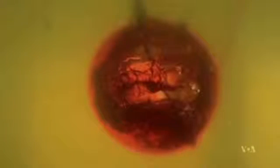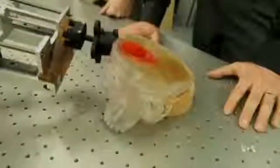The robot still has to go through trials and an approval process before it can be used in operating rooms. But the researchers hope that when it's ready, surgeons will be able to use it to save lives.